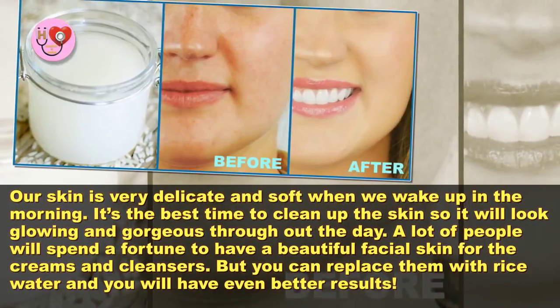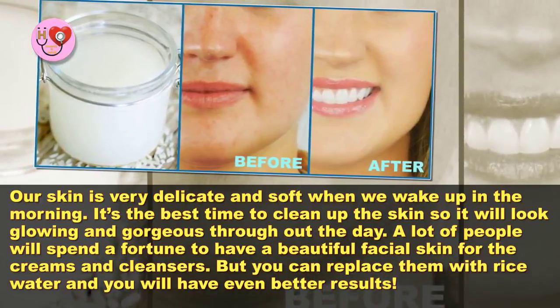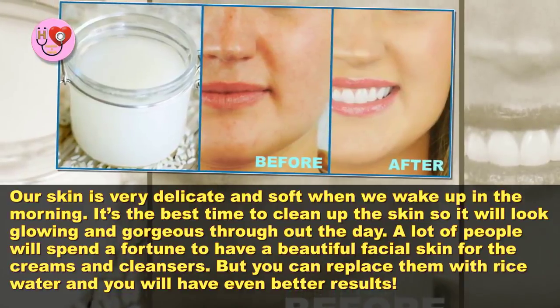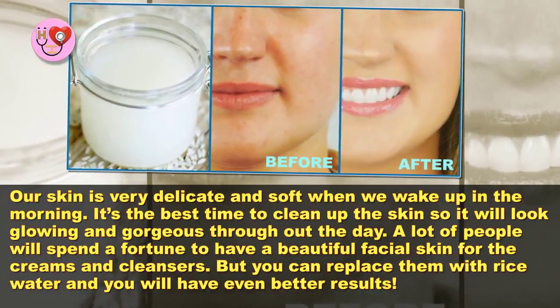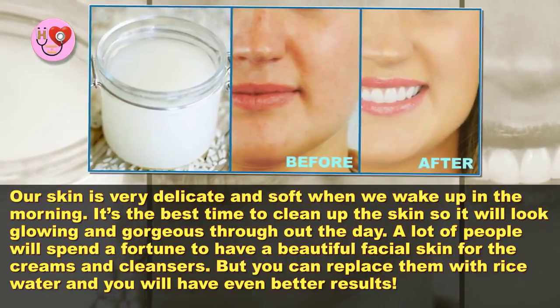Wash your face every morning with this, you will look gorgeous and young through the day. Our skin is very delicate and soft when we wake up in the morning. It's the best time to clean up the skin so it will look glowing and gorgeous throughout the day.